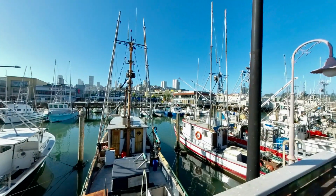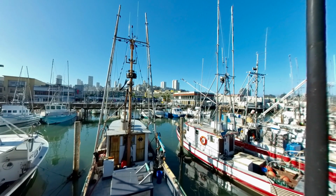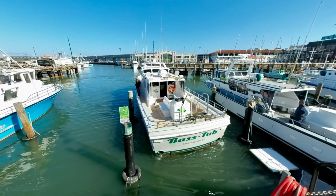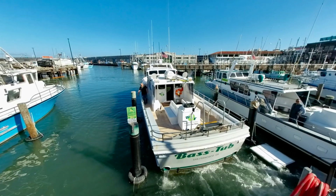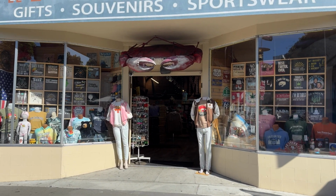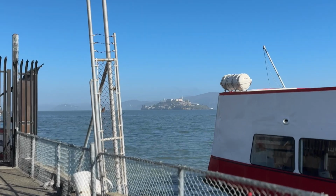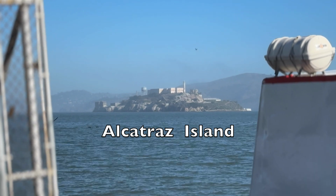I looked at all the fishing boats, and then a local told me they don't fish anymore due to quotas and to save the whales. All that's left now are tourists hiring boats for rod fishing. And lots of souvenir shops. And this famous little island can be seen from everywhere.